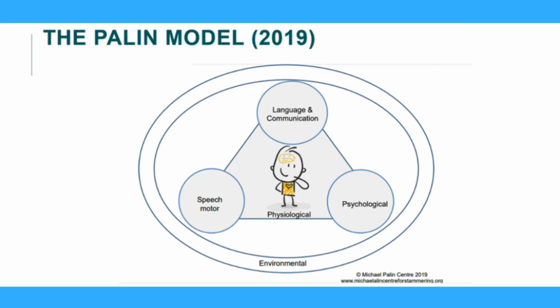Now let's explore the Palin model together. The Palin model was developed at the Michael Palin Centre, which is based in London. The Palin model places the child or young person who stammers and their brain at the centre, reflecting what is known about the genetic and neurophysiological factors which underpin developmental stammering. When we talk about neurophysiological factors, we're referring to the nervous system, which includes the brain and how these work.